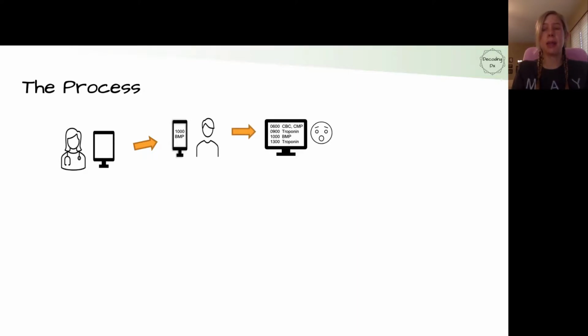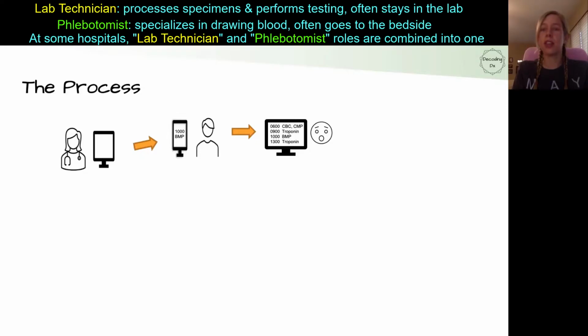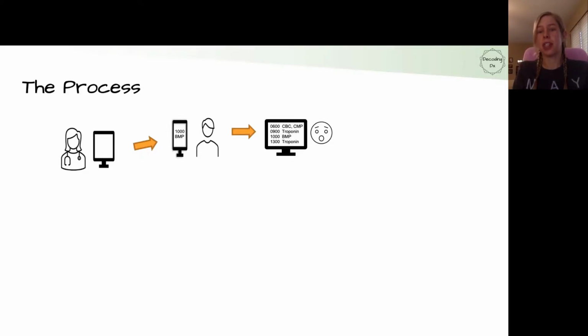And then the lab tech or the phlebotomist is going to look at the rest of the labs that have been ordered on this patient. They're going to see if they've had any recent labs that maybe this could be added on to. And they're also going to look at the timing of other labs that the patient has scheduled for the rest of the day. If possible, they'll try and consolidate them to save the patient a couple of pokes.